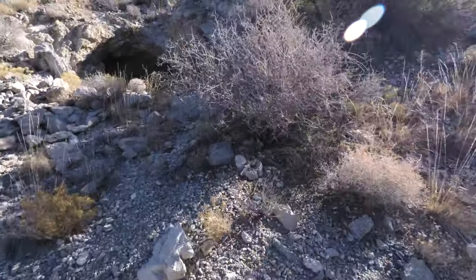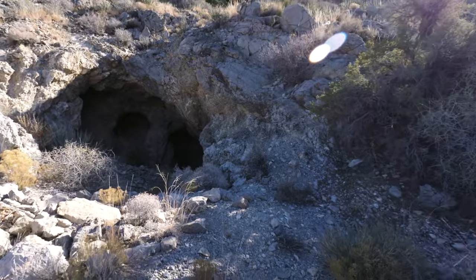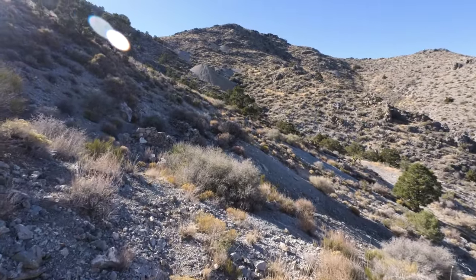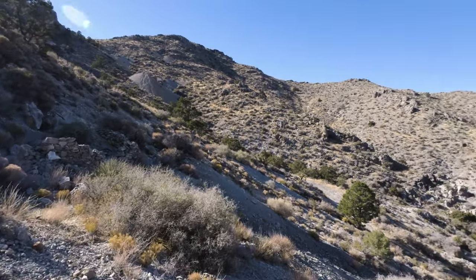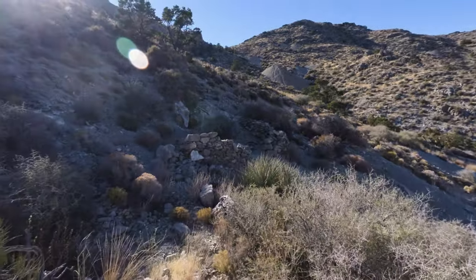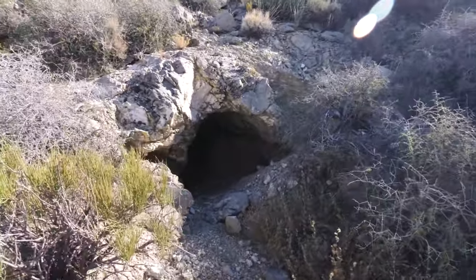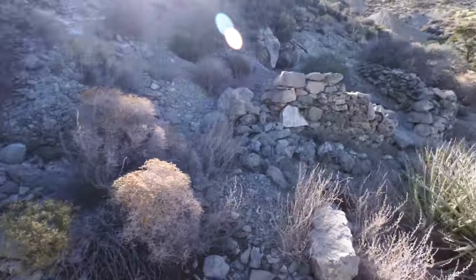Wait. I don't see bat cages. All right. Let's check out the rock wall first. Got another one. No bat cage. Oh, hopefully they go back a ways.